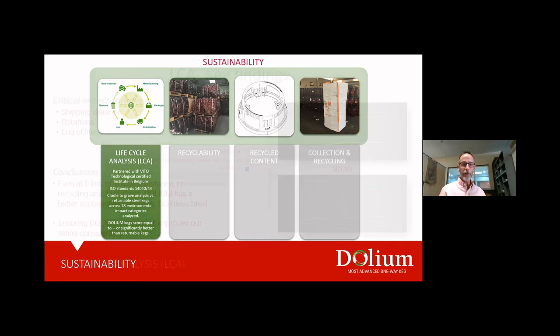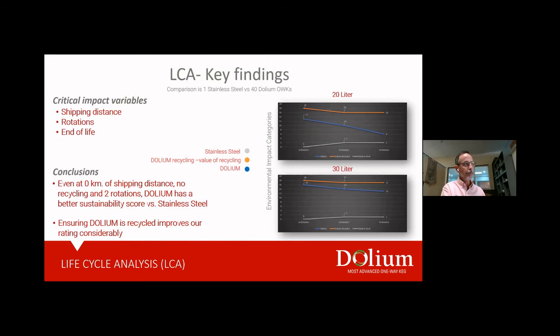The results were quite interesting, maybe interesting to some folks dialing in, but really not so surprising to us. And that is that the sustainability of a one-way keg, and again, I'm talking about Dolium specifically here, but there may be some common ground with some of the one-ways, really depends on three critical variables. The first is shipping distance. The second is rotations. In other words, how many times do you use that keg in a year? And then the third is, what do you do with that keg at the end of its useful life? And it's binary. You either recycle it or you don't recycle it.